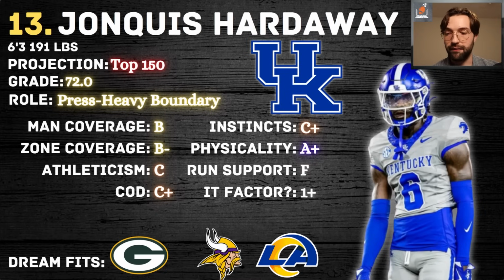Shout out, oh man, I'm forgetting. I think, was it Jim? Jim might have recommended this one. Jonquise Hardaway, cornerback out of the University of Kentucky. This guy is built well, 6'3", 191, and he has a little bit of experience. JQ Hardaway is actually what he goes by. So I would think it might be Jonquise, but I don't know, he might be a Frenchman. I think Jonquise would be a pretty damn baller name, but Hardaway as well is sick.